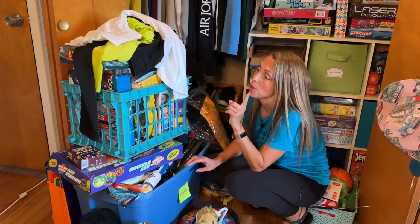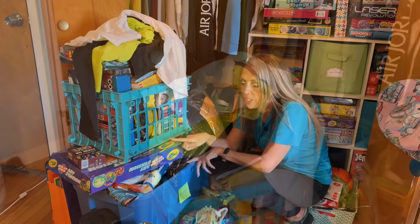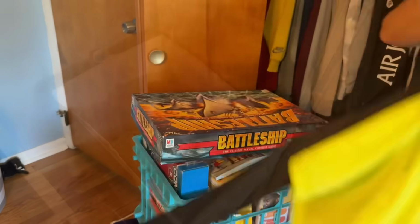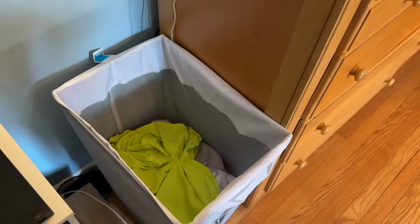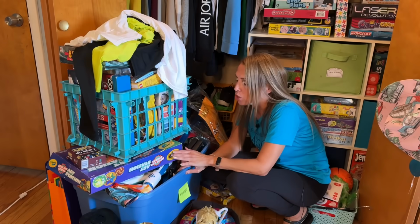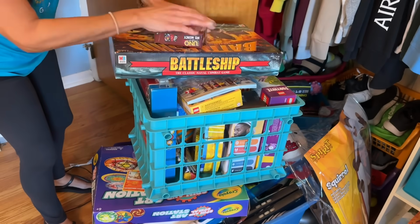Okay, so the first thing that we have to do is move this stuff out of the way so I can actually get into the closet. This was all the keep stuff that Ty had from decluttering all those piles in the summertime, right? This is what we had as keep. So we'll just move this to the side so that I can get in here.